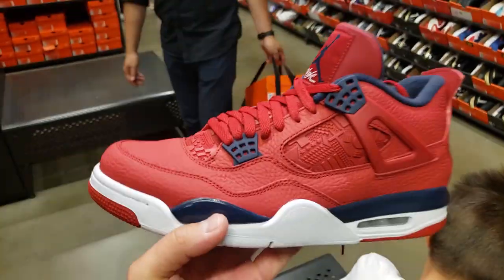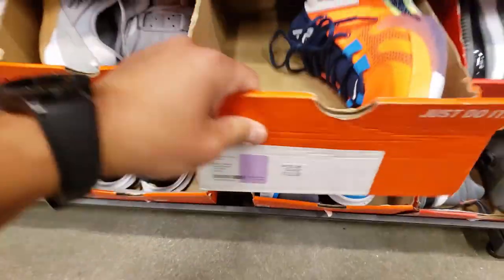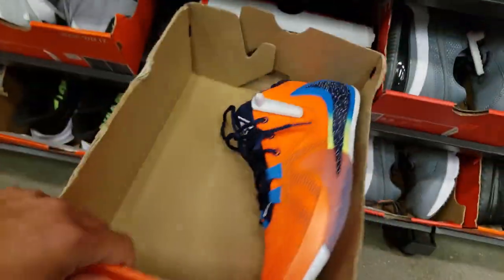Dude. Get these for 30% off already. These are sold out. Damn, they got heat, you guys. They got the Giannis's. Look at this, you guys.